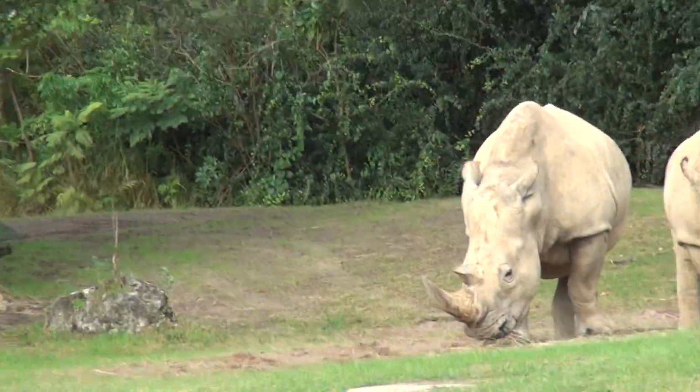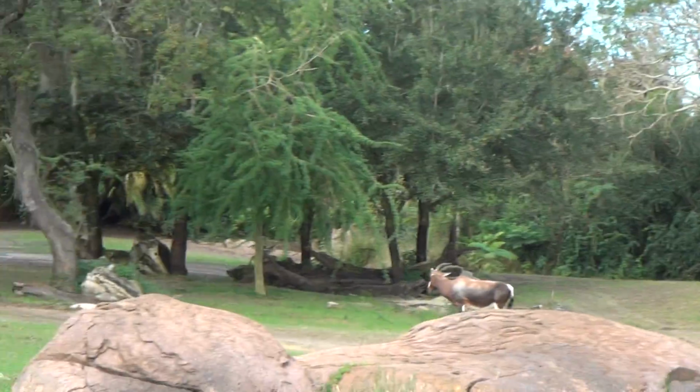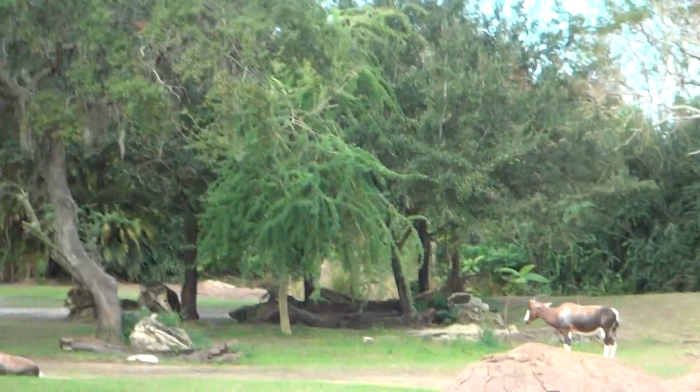To the right, you'll notice some more white rhinos and also a brown animal with horns on its head. This brown animal is called the bontebok. The bontebok is extinct in the wild, and it is one of the relatives of the wildebeest.